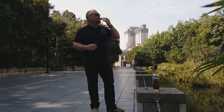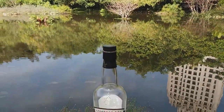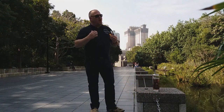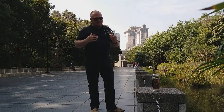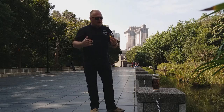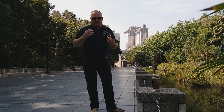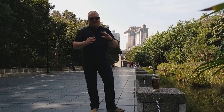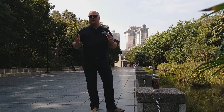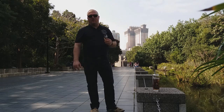I'll finish then. The finish is medium long, pleasantly drying, and the baked apples and the cloves, they do an encore. Well, all said and done, this is a nice blended malt from Compass Box without being great. But then again, it is very friendly priced with a price tag of only 45 euros. So there you have it. Story of the Spaniard by Compass Box at 43%.